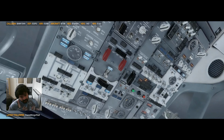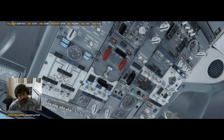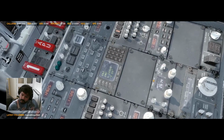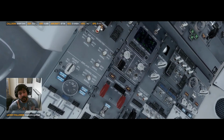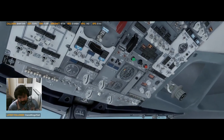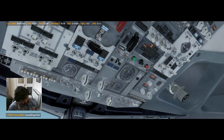And APU off. APU bleed off. All the lights off. TCAS to standby. Yaw damper off. Oh, I never put it on, mate. They can go off. I'm sure I put that yaw damper on. Engine start switches both to off. That was off. That wasn't on even on that. Mate, this wasn't even set up correct.